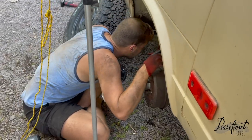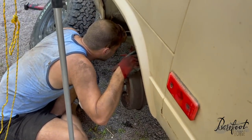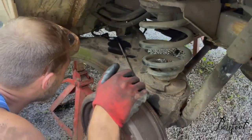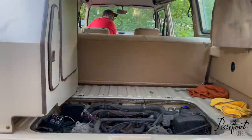So we got a brake leak. Is it one of the three lines we didn't replace? I don't know. Hit the brake? Yeah. It's coming from up top. Oh, it's the oil. Well, we gotta change the oil. The oil in here is from a fully different administration. Fire it up.